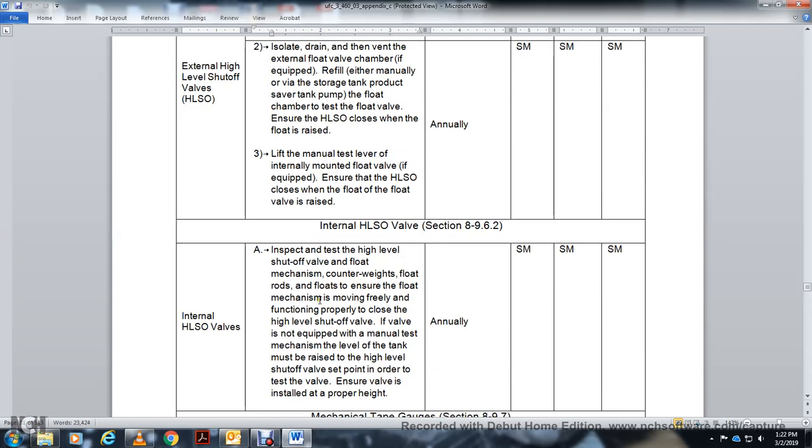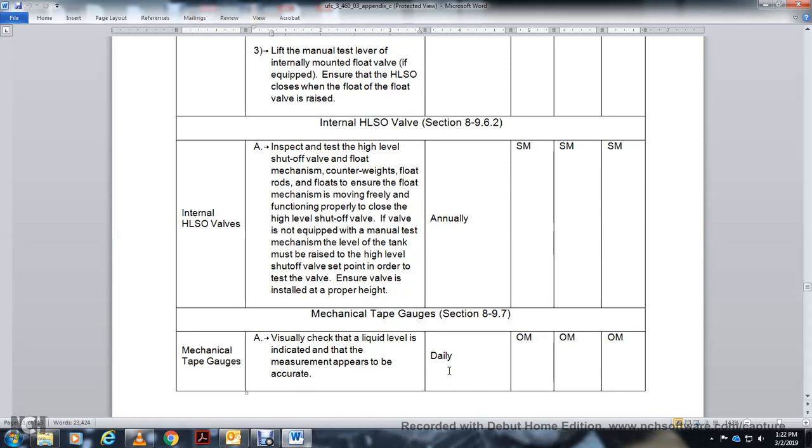Internal high level shut-off valves. Inspect the test lever on the high level shut-off valve, the float mechanism, and the counterweight. Raise the float and ensure the mechanism moves freely and functions properly to close the high level shut-off valve. If the valve is not equipped with a manual test mechanism, the level of the tank must be raised to the high level shut-off valve at that point in order to test the valve. Ensure the valve is installed at the proper height. The frequency is annually.